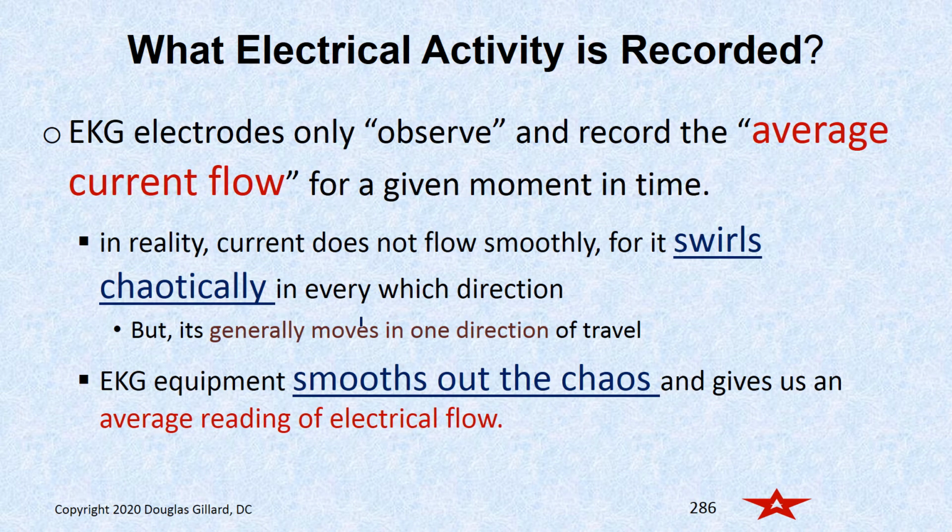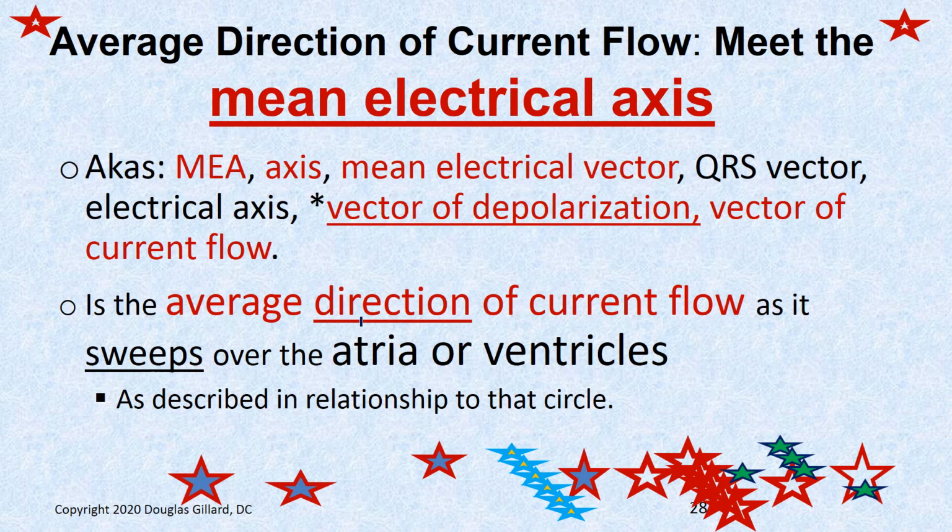What is recorded is the average flow of current. Current swirls through the heart. It doesn't flow right toward the positive pole perfectly. It swirls in different directions. But the computer averages it out, so it gives us an average flow of current. That's the point of that slide.